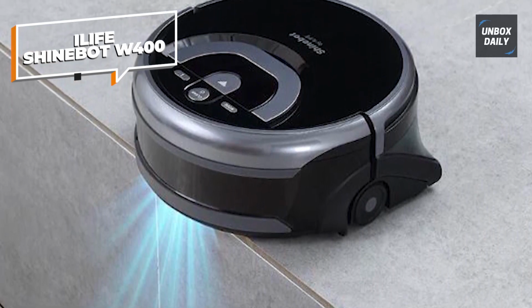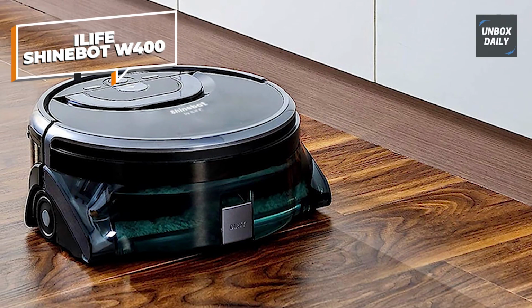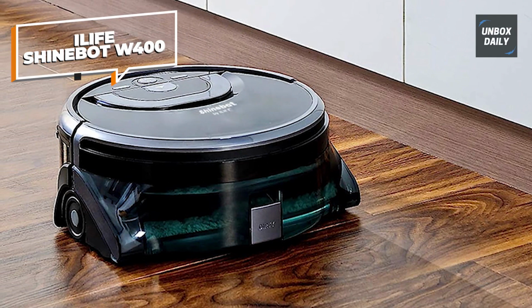Sit back, relax, and let this mop extraordinaire work its magic, giving you floors that will make your neighbors green with envy.